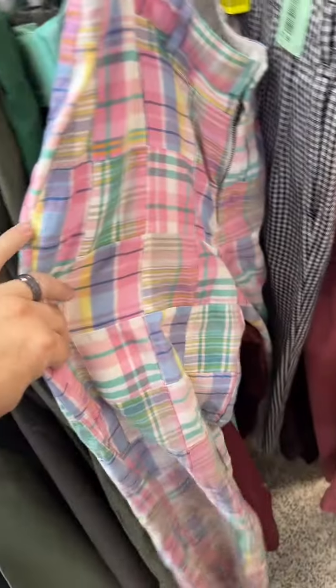These Vineyard Vines would be good. They're patchwork, but they're too expensive at $15. So if they were half off $15, I'd pick them up.